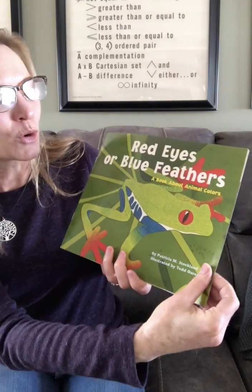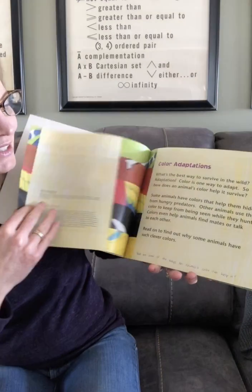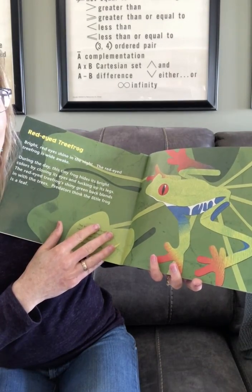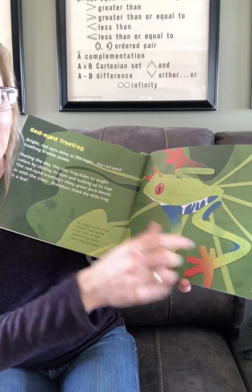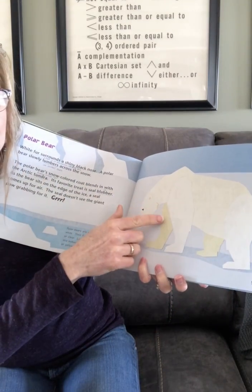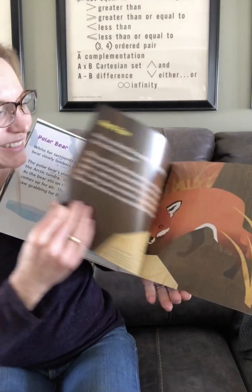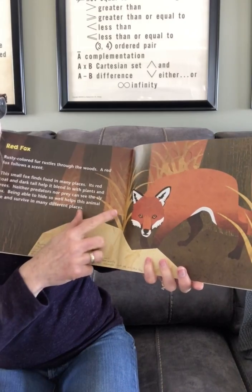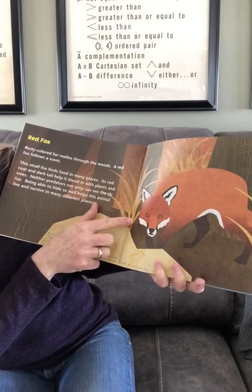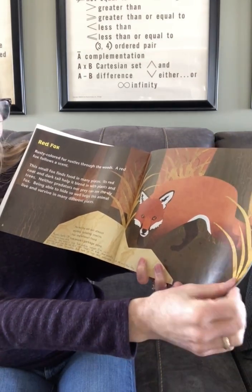So I'll go back quickly through this, just naming the animals again, and we'll say the colors. We had the red-eyed tree frog. It was green. The polar bear was white. Even though its fur is actually clear, it looks white. The red fox, not frog, red fox. And it's that rusty red and orange color.